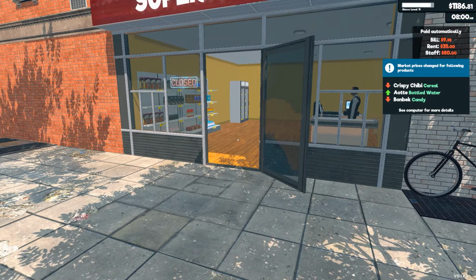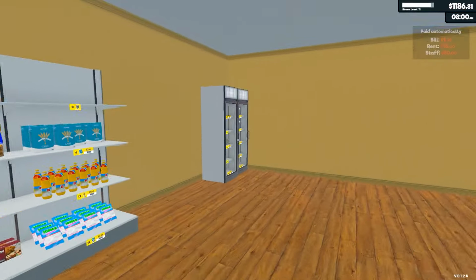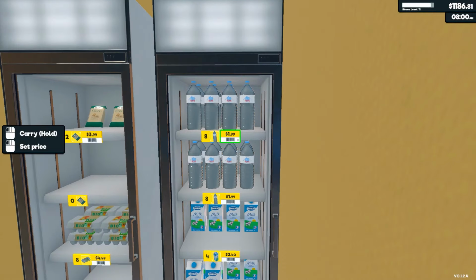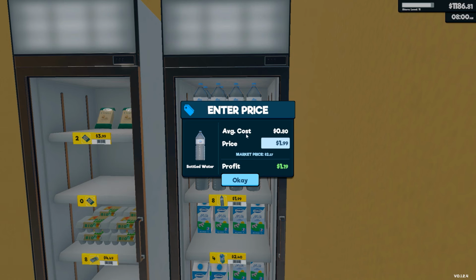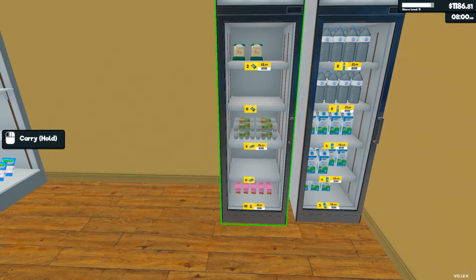$2.76 up on profit. So the cereal price went down. The bottled water price went up. Okay, went up to what exactly? I don't pay attention to these things. Ooh, 80 cents. You know what? I think $1.99 is fine. It's a bottle of water. I'm not looking to make a killing on a bottle of water.